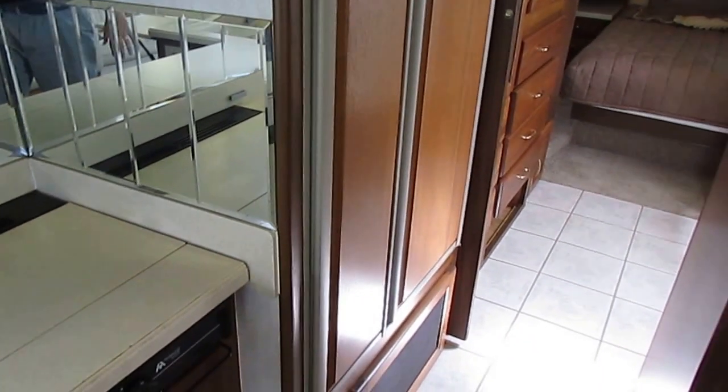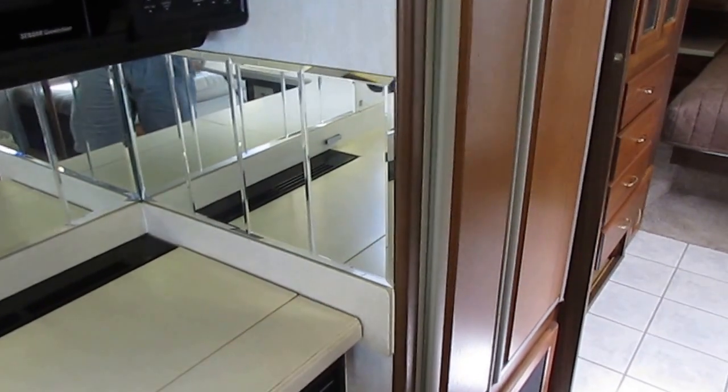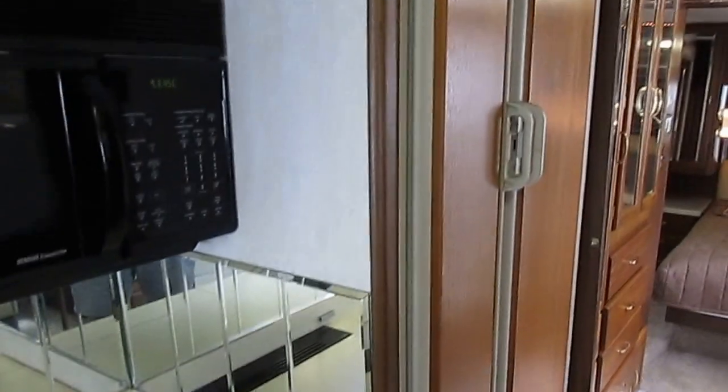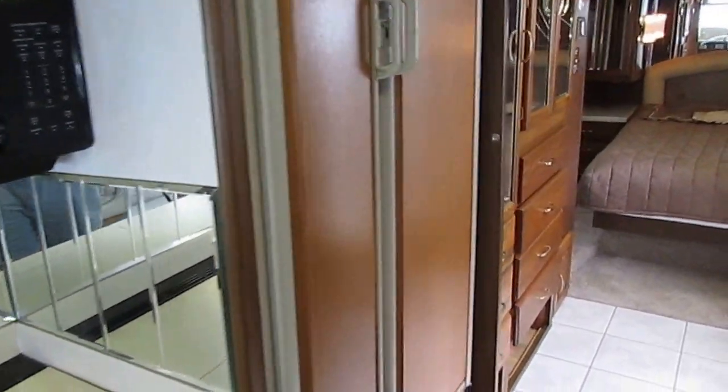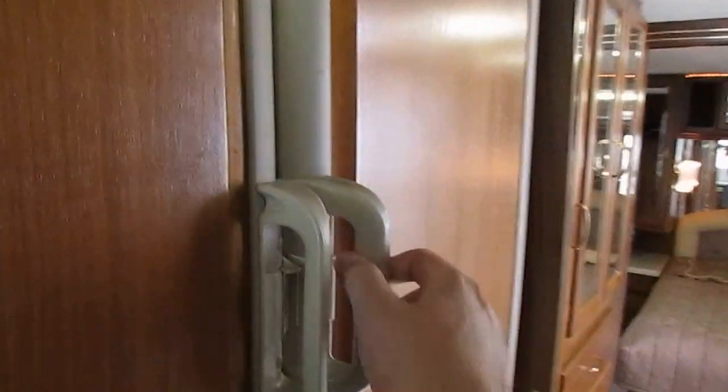Folks, I'm going to tell you, I know this is a 17-year-old motorhome. I know it's not going to be perfect. I can guarantee you, folks, and we've got 170 plus used RVs in our lot. I'm going to tell you right now, as far as the 2000 model is concerned, I don't think I've seen one any nicer than this in several years. I mean, dang.